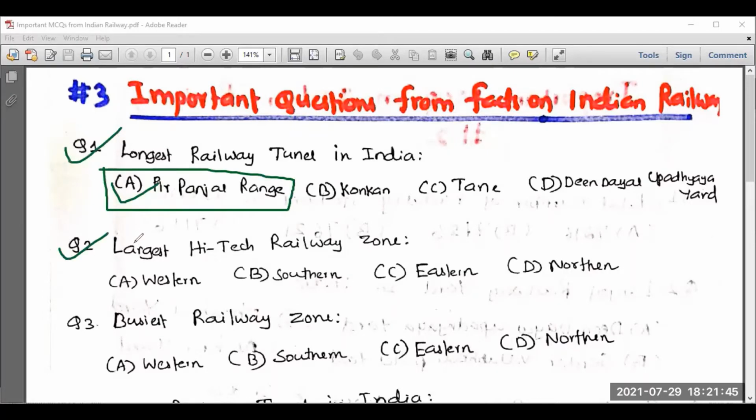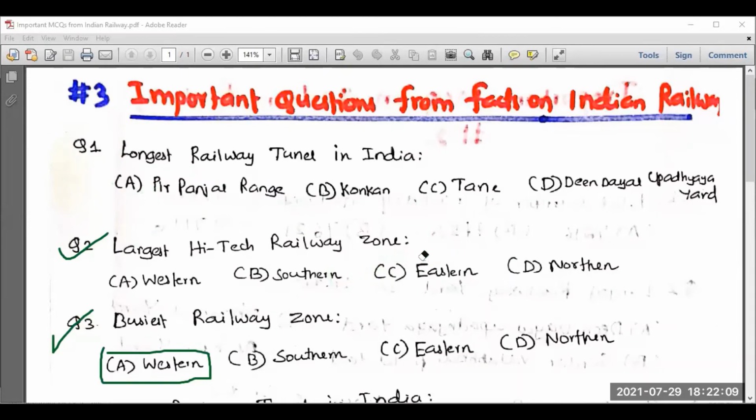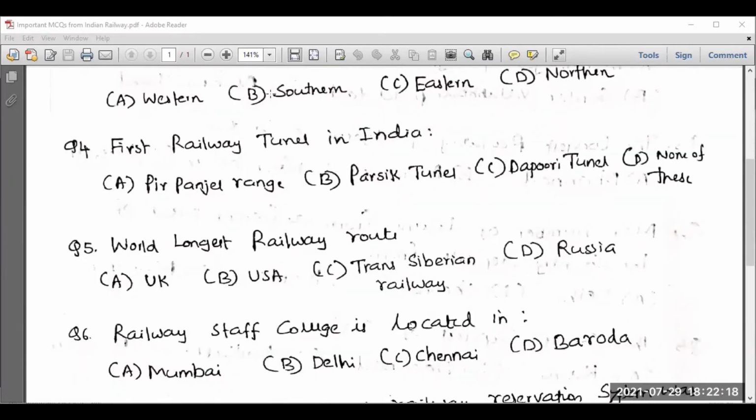Moving on to the second question. Largest high-tech railway zone: western, southern, eastern, northern. Which is the largest high-tech railway zone? Obviously, it is the eastern zone. Question number 3. Busiest railway zone: western, southern, eastern, northern. Which is the right answer? Obviously, the western region, including the Mumbai region, is the busiest railway zone. So you can note down the correct answer. You may note down the important points somewhere else, wherever you can recover them during the time of competitive examination. So moving on to another 3 questions.